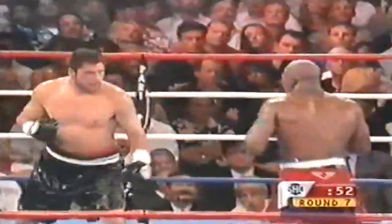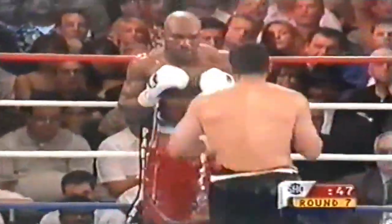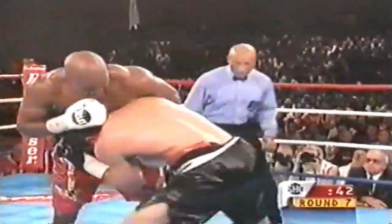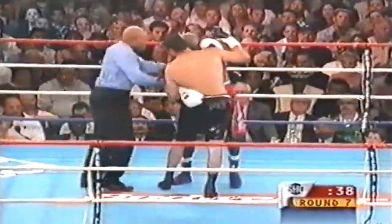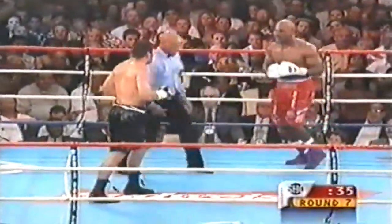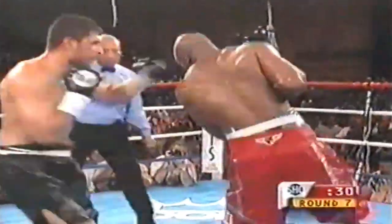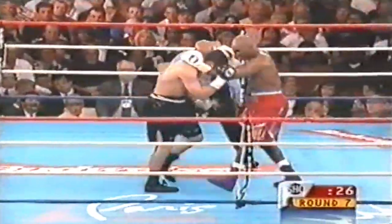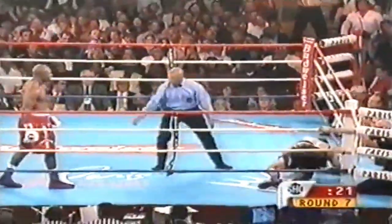Ruiz now fighting in spurts. There's a big left hand by Holyfield off the chin of John Ruiz. Well, he's got a better jaw than I thought, Ruiz. He had a nice left hook there. Holy's starting to come on, but it's late in the round. He's got to close it out if he's going to win this round. Good counter punching by Holyfield. One of those shots might have been a little on the low side, as was that one. Look out again. The WWF tactics by Holyfield as he just shoves Ruiz to the canvas.